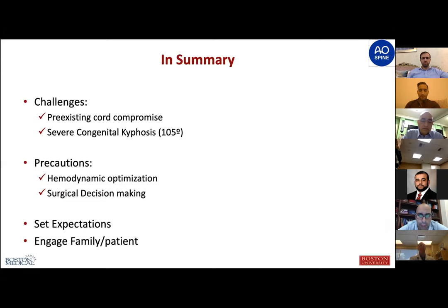Surgical decision making is a big controversy here of where to stop. Should you include the lumbar spine? Should you stop when you first encounter the SSEPs or the neuromonitoring changes?